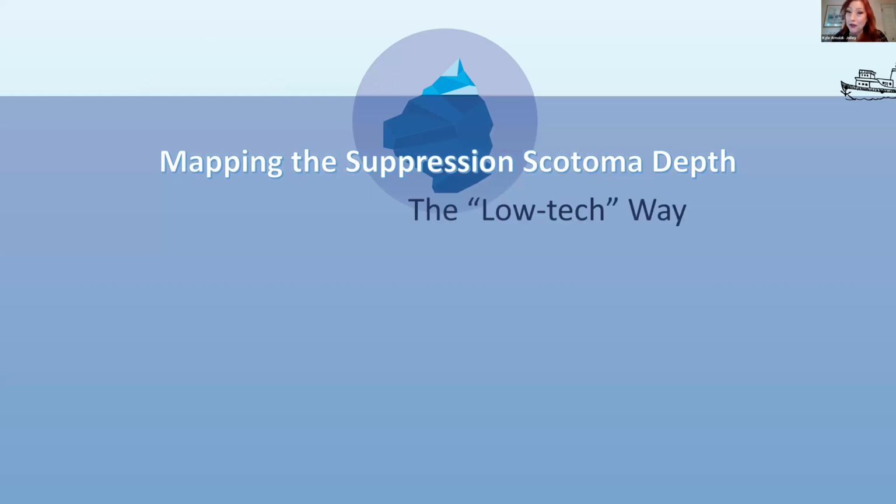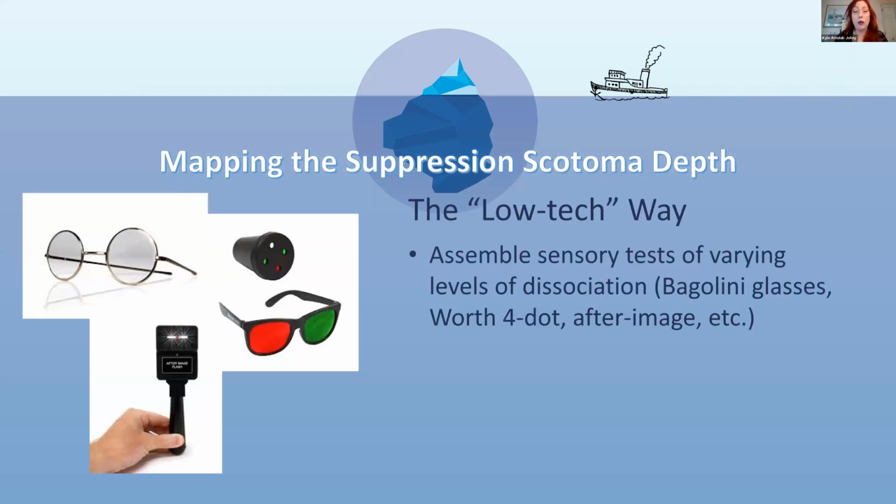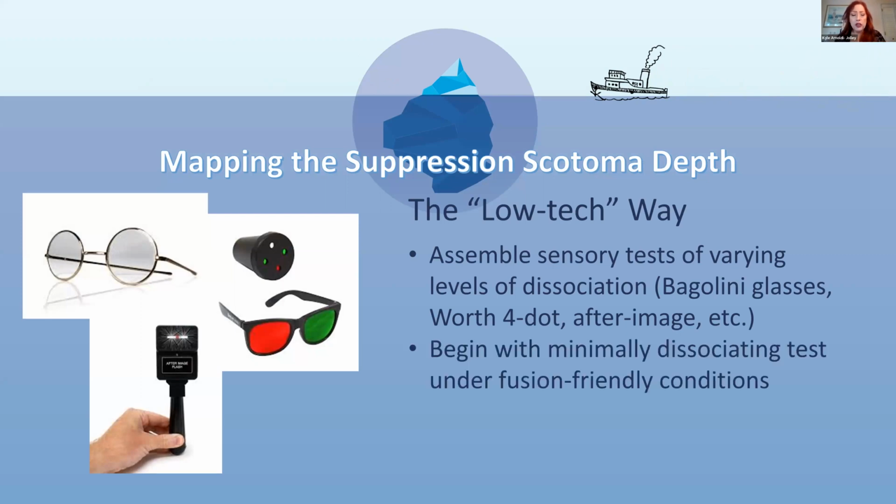But before I had a red filter bar, I used what I call the low-tech way. I would assemble various sensory fusion tests, as you see here, and present them in sequence, going from a minimally dissociating test, such as the Bagolini glasses, in a well-lit room, and then gradually making the environment less fusion-friendly by turning the lights off, going to a more dissociating test, until finally I end up with the negative after image. Patients who suppress under that circumstance have a very deep-seated suppression.